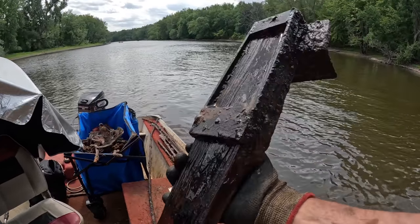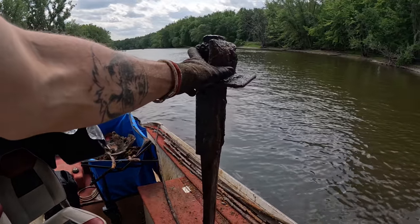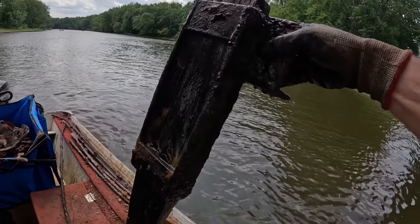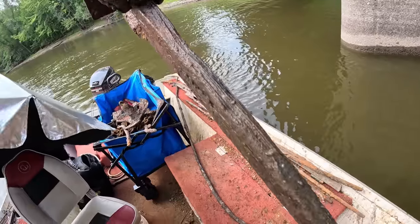Looks like part of maybe an old workhorse or something, like the old work table, maybe? I don't know, you guys. Definitely some metal brackets or braces on there, but this is definitely some wood. Holy cow, you guys.